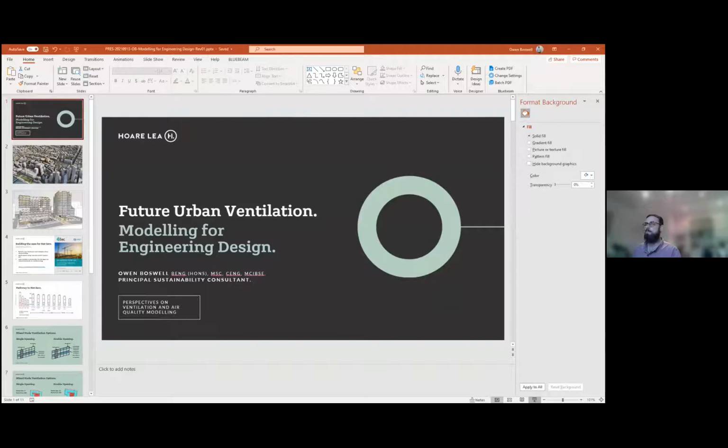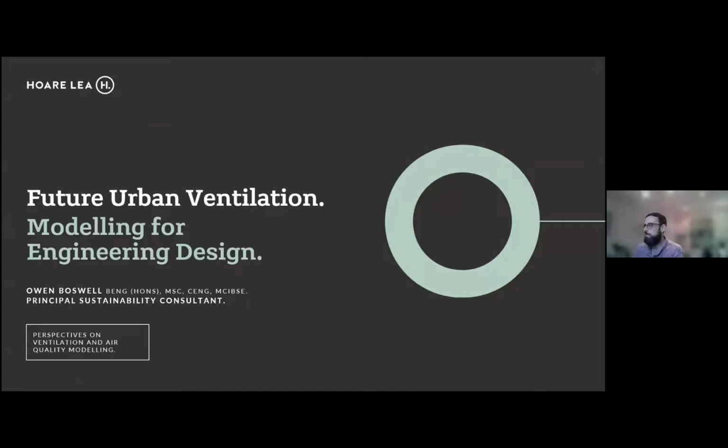Perfect, okay. Hi, so I've stepped in last moment for my colleague, Owen Connick. It's quite funny, there are only two Owens in the whole company, and we ended up working in the same team, which has created a whole manner of confusion. But I'm talking about modeling for engineering design and specifically how currently we're evaluating mixed mode ventilation for projects.